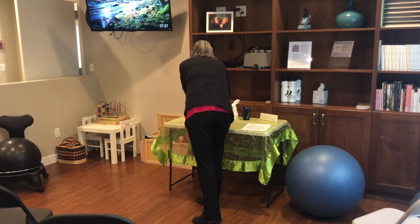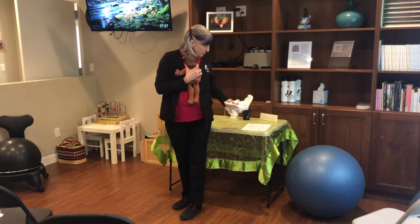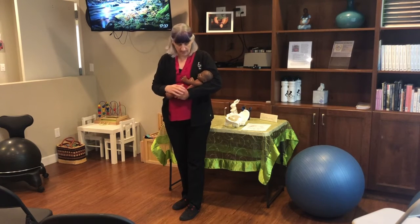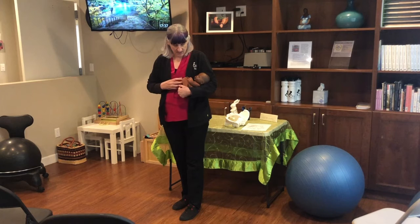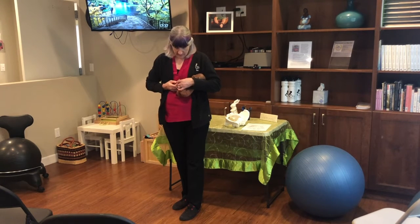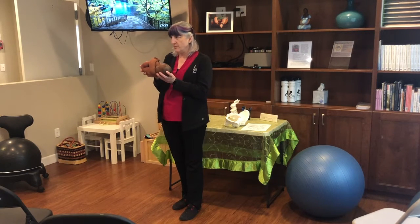So we have our lovely little baby here. It's about the size of a newborn baby. Not the weight of a newborn baby, about the size of a newborn baby. And the baby inside of you is really curled up tight. So we can get this baby in a nice little curled position, which is the way the baby is inside your body.